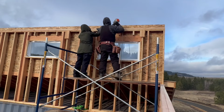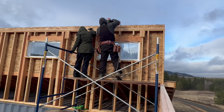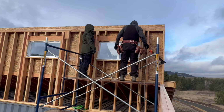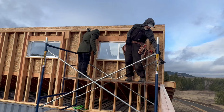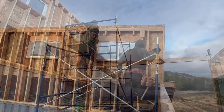Why is it neither of us have safety glasses on? I'm not sure. All right. What would Norm Abrams say? A master carpenter. He always says safety first, doesn't he? Safety first. Time to get down? Yep, time to get down.